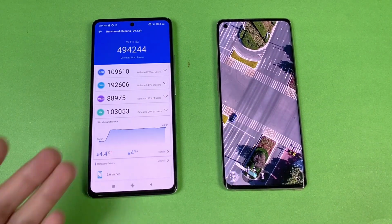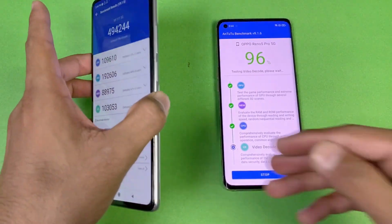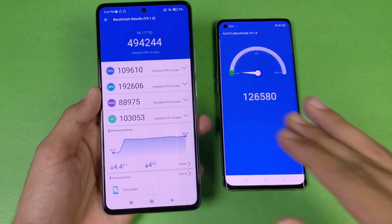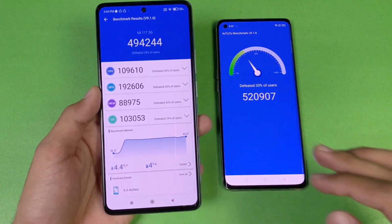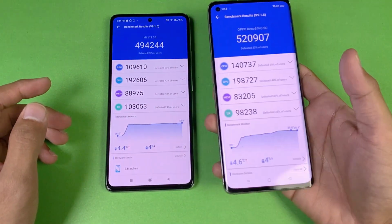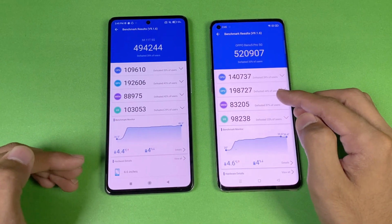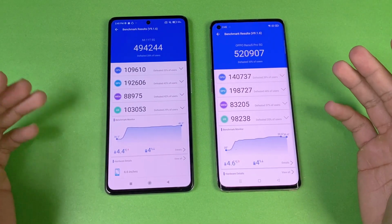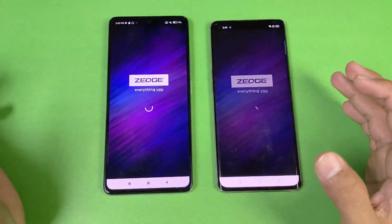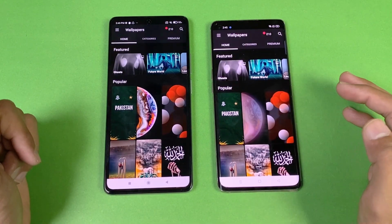Okay guys, I'm back, and you can see that the Xiaomi 11T is completely done. You can see the score, and this time we get a much lower score as compared to before. This time we have 4,94,000 on the 11T, and the Reno 5 Pro is also done. On the Oppo Reno 5 Pro we have 5,20,000. So in the scores it is much higher on the Reno 5 Pro.